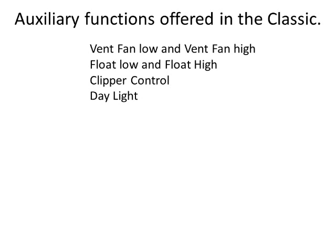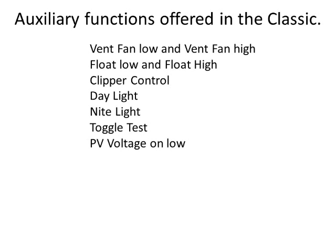Daylight is active during the times when input voltage is above the battery voltage. Nightlight is active during the times when input voltage is below the battery voltage, and we will be adding a timer to these as well to allow the light to be turned off after so many hours of runtime. Toggle test is a basic 1 second on, 1 second off, toggle back and forth mode. Pretty useful for testing stuff. Once you've got your relays all wired up, you can put it in toggle test to make sure everything's working the way you want it.